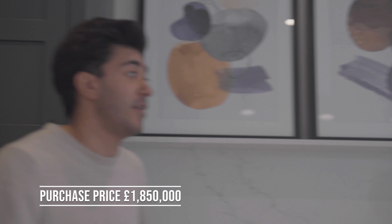GDV is 5.25. Okay. So it's a lot of money, but it's a lot of property. And in terms of your purchase price? Purchase was 1.85. Okay. And you bought it as 3 flats. I'm guessing you benefited from multiple dwelling relief, which you wouldn't now. That's right, yeah. On your stamp duty. So saved £100,000 in stamp duty, which is always a bonus.